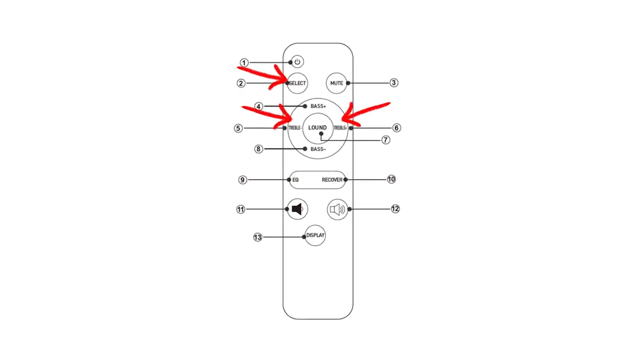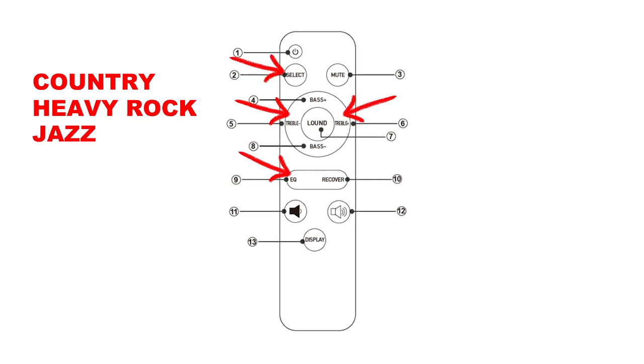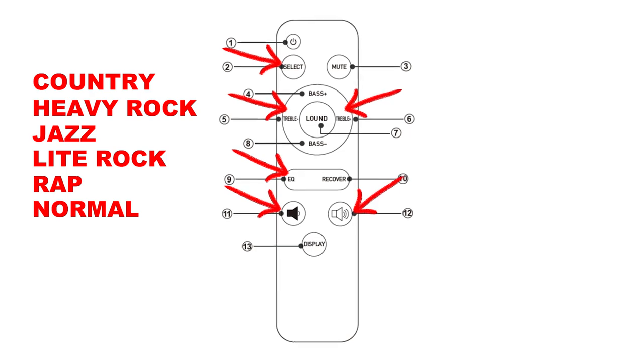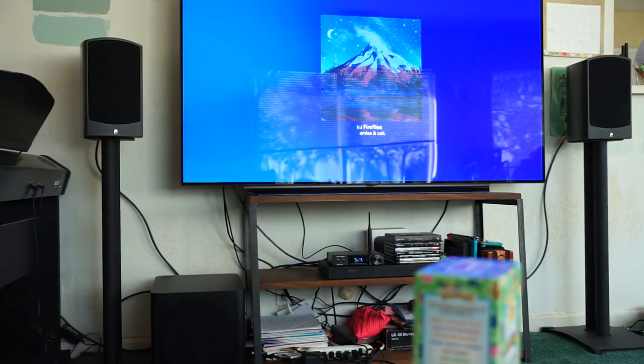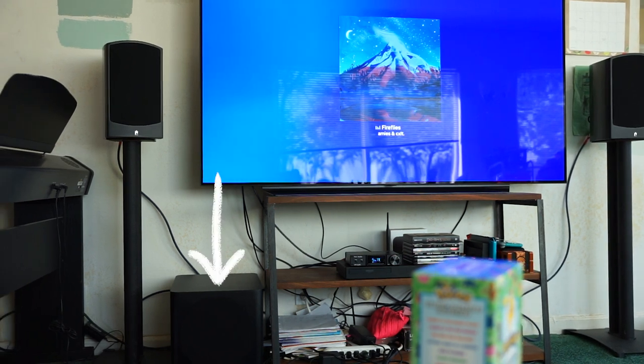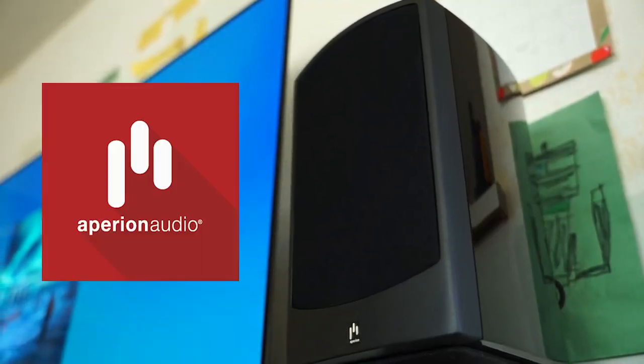Anywho, the DA2120C even comes with a handy little remote, which allows you to easily switch inputs, reduce or boost treble or bass, switch between EQ presets like country, heavy rock, jazz, light rock, rap, or normal. And of course, you can raise and lower the volume. With the DA2120C as the focal point, I hooked up a 2.1 system featuring the Sub 800 from Dayton Audio, which I will also be reviewing soon, and connected the Veris 3 Grand V5B bookshelf speakers from Aperion Audio.